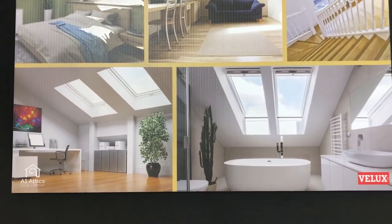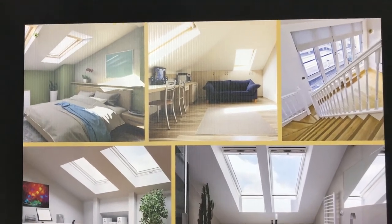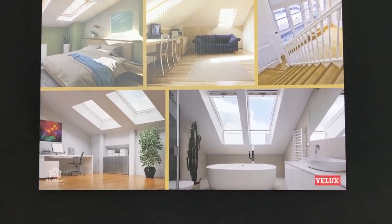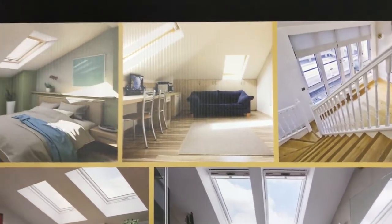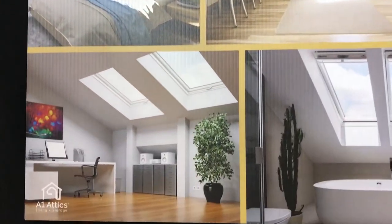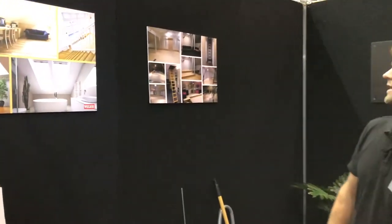And if you want to step it up from there, you can go into an inhabitable room. So as long as your roof space has the sizes required by council in the case of head height, we can convert it into a bedroom or a man cave, kids playroom, whatever you like.